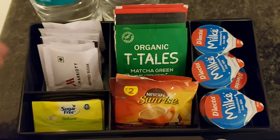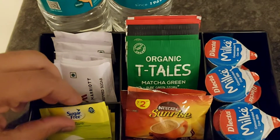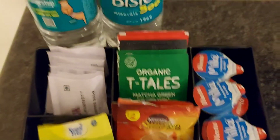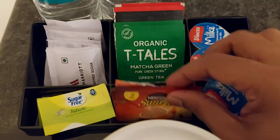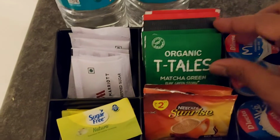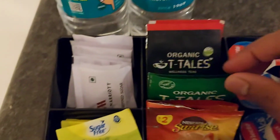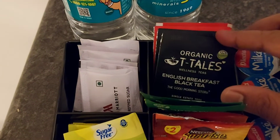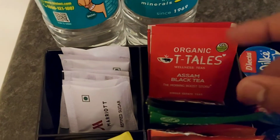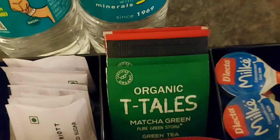Then you get a lot of things for the tea. So you get sugar, normal, and you get obviously sugar free sugar, I would say. Then obviously you get Nestle Sunrise coffee, 2 sachets. You can see here, I'm just keeping it. Then obviously for the health conscious guys, you get the green tea, again 2 sachets. Then the organic tea, which is coming from Assam. So there are 2 sachets. And then obviously there's another organic tea, Assam black tea, you get that as well.